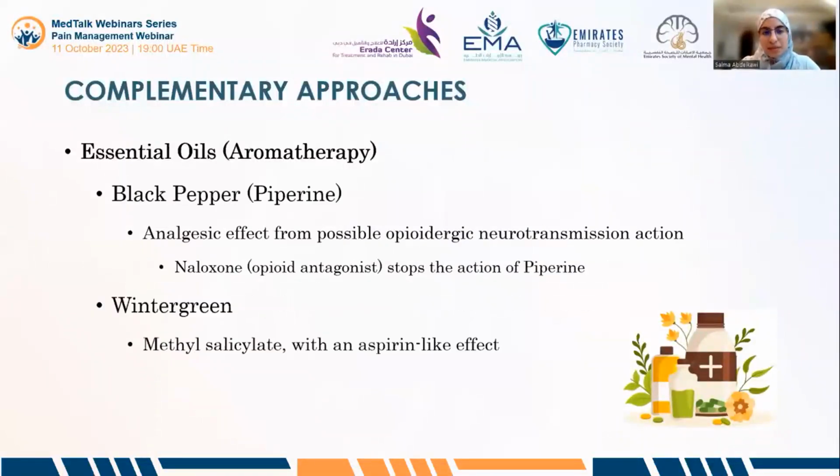We have also black pepper. So one of the active constituents of black pepper is piperine. And also like lavender, it's been shown that naloxone has been stopping the action of piperine. So this also could mean that black pepper potentially has an opioid-like action.